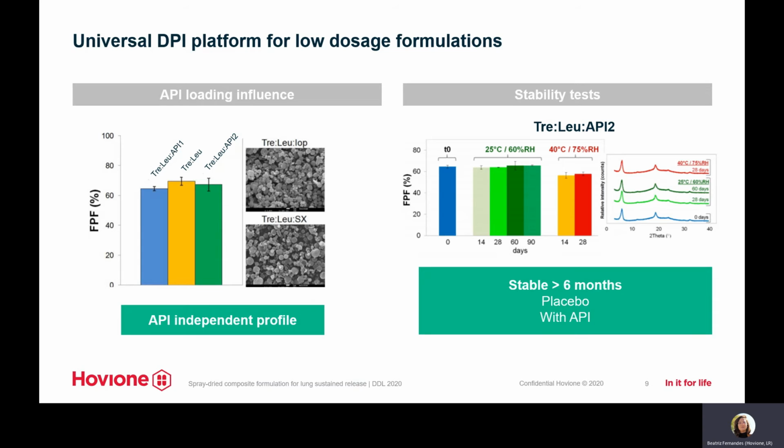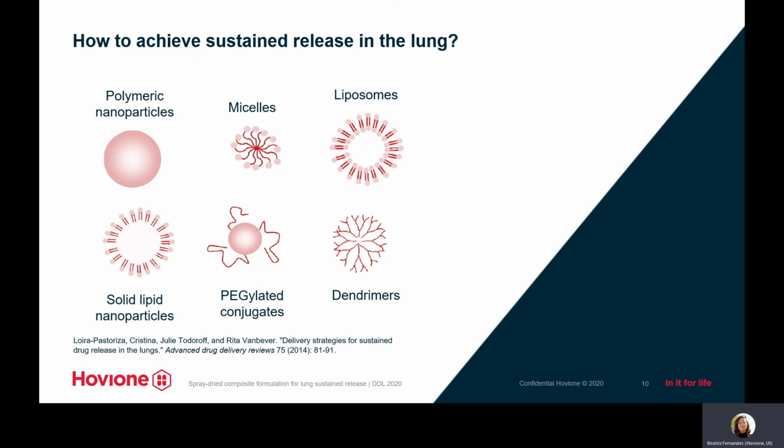for different APIs and saw that the aerodynamical profile was independent from the API when in low doses, and also tested for stability for APIs and for the placebo, showing that this is a stable formulation for more than 6 months. And our main goal here would be to develop a sustained release formulation that we can implement looking at this universal DPI platform. So, third question, how to achieve a sustained release in the lung?